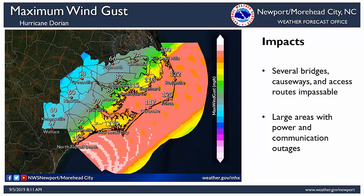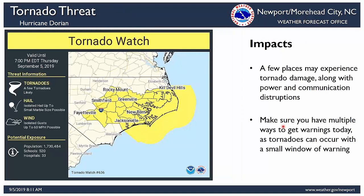And just, I know the numbers jump off the screen. The big focus is the widespread nature of the wind more than the magnitude. Some of these values may be a little bit on the high side. What I want to gather is that the sustained tropical storm force winds are going to last long enough that we will have large areas without power here across eastern North Carolina.